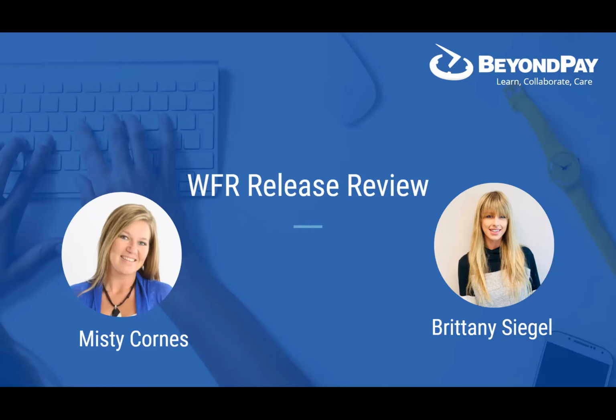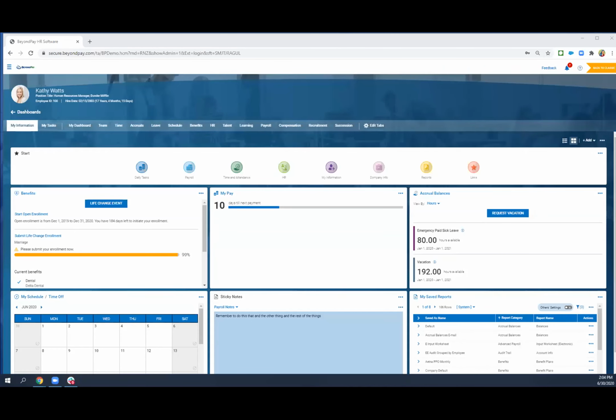All right, so I'll go ahead and get into the system, and as I mentioned, I will be reviewing more of the look and feel of the release. I'm logged in as an administrator in a demo company. As this administrator, I've got a lot of things turned on, really all of the modules. If you see something that doesn't look familiar to you or you're interested in, definitely reach out to your CSR. It could be that you're not using that module, or it could be that it's just not turned on in the security or the settings within the system. So just keep that in mind.